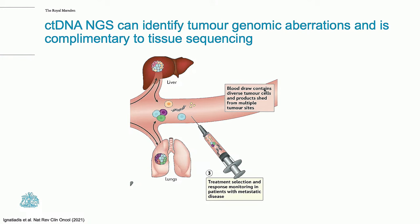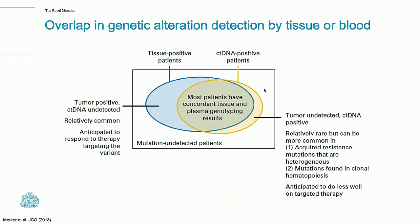So if you find this in the blood, the question is, does this really reflect what's going on in the cancer? And the answer is, yeah, most of the time it does. There's very good concordance between the genetic alterations that we find within the blood and the genetic alterations that we find at very, very low levels in the tumour. But sometimes what we find in the tumour doesn't reflect what we see in the blood. And sometimes what we find in the blood doesn't necessarily reflect what we see in the tumour, and that can happen for many different complex reasons.